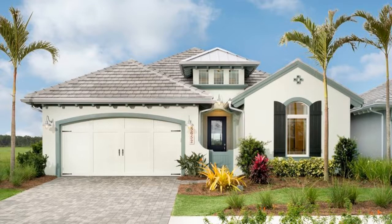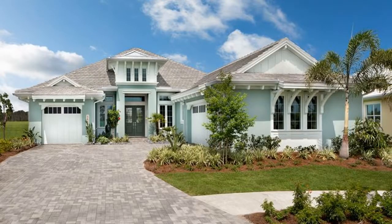Number two is the rear exposure of the house. How your house is oriented in relation to the directions, whether the rear of it faces the north or the south or the east or the west. It's very important. It's an often overlooked detail in new construction communities. You see a house, you like it, it looks nice, but you don't really think about how the sun's going to affect it. And in Southwest Florida that is a major thing.